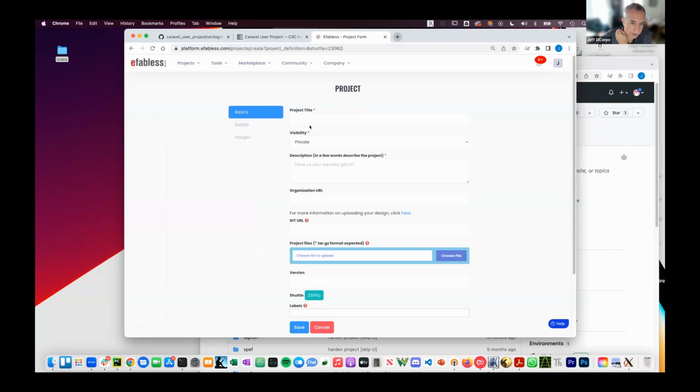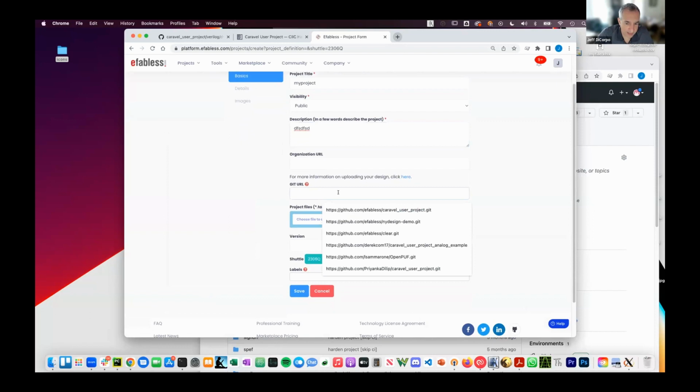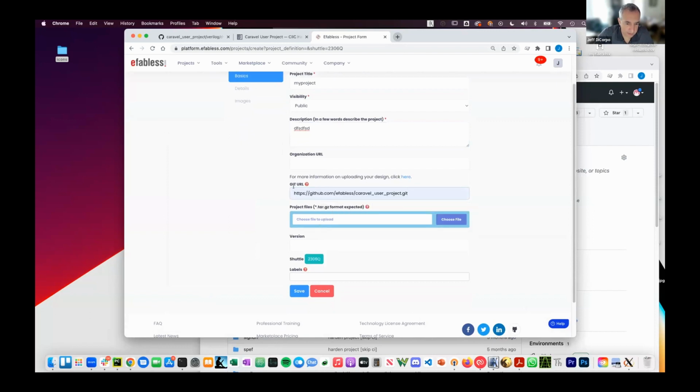So there are a couple of things you're going to want to do here. One is give it a title, like My Project. You're going to want to change the visibility to public, because all the submissions for this contest need to be public repos. You need to provide a description of what the project is. And the last bit is to provide a GitHub URL in the Git URL field. You don't have to worry about the tarballs, because that's for private projects. For public projects, you need to provide a Git URL. This is the URL to the Git repo that you created from the template of the Caravel user project. When you provide this URL, you have to include the .git extension, otherwise it will fail.